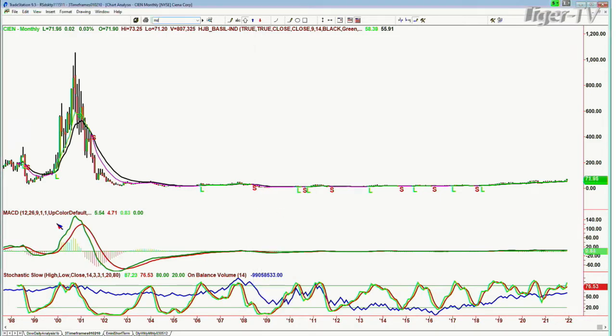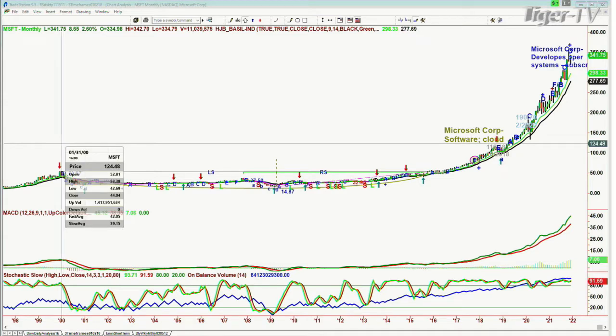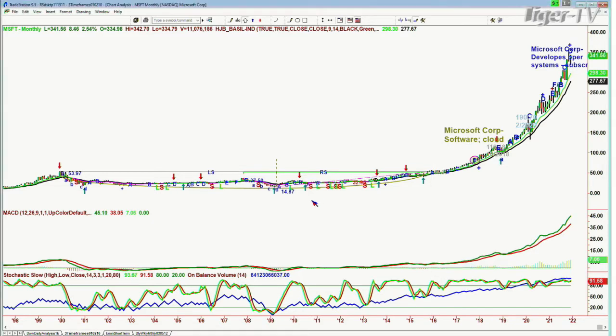Did I do Microsoft? Microsoft. All-time high. The 53.97 pre-split, whatever it was, high that was made back in 2000. I think that was 1999, or maybe it was January. 53.38. So that high that was made in January of 2000, it took until somewhere around 2016, 16 years, with a low of 14.87 back in 2009. 14 years to start breaking this cup formation, and now it's trading at 341.50. Isn't that amazing?